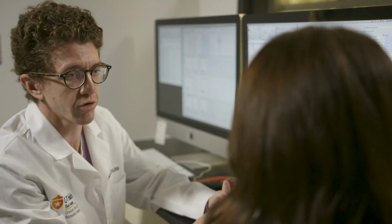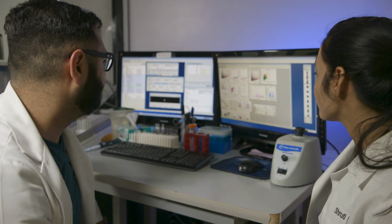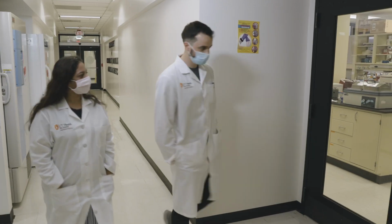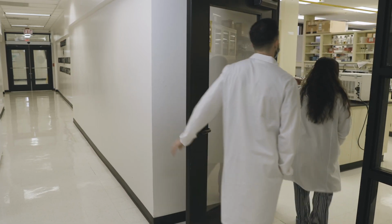We have a great core for the flow cytometry, which not every institution or department has. So being able to just walk down the hall to work with this amazing equipment that I have been trained in by the staff is really not only a time saver, but it really helps me do experiments that may otherwise be very difficult to do on a day-to-day basis.